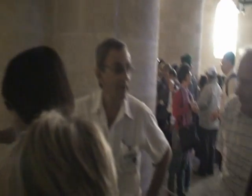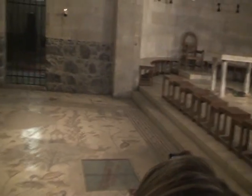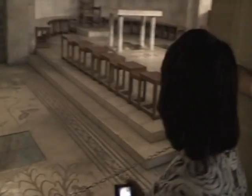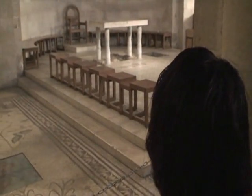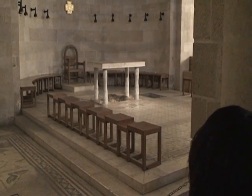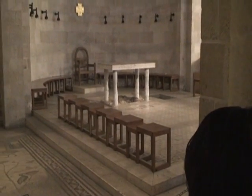Those mosaic floors are original. The ones here, they are original completely from the 4th century, the first church. Then you can see from here, but you will go later on over there in the center. You can see the altar, and under the altar you can see a rock. And this is a rock on which, according to the tradition, Jesus did here the miracle of the multiplication of the fish and the loaves. I said according to the tradition, you know why.